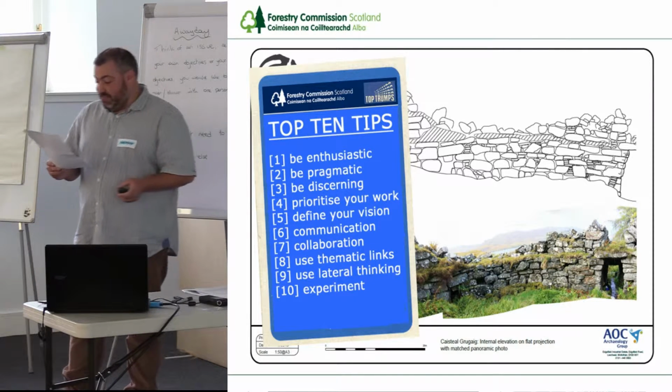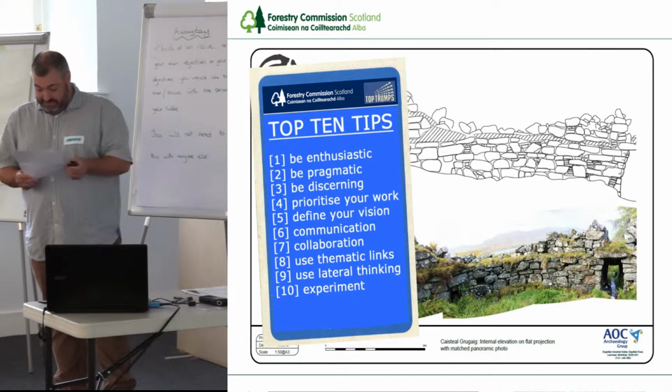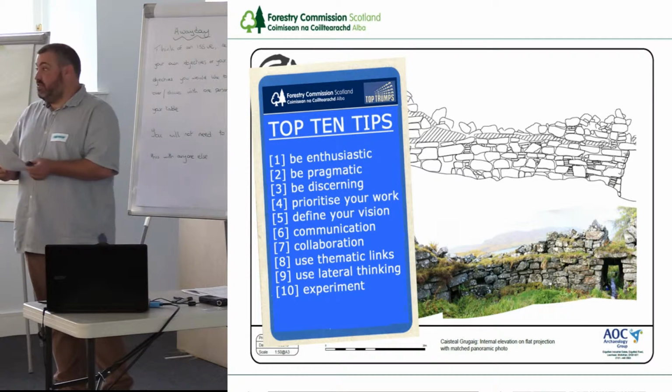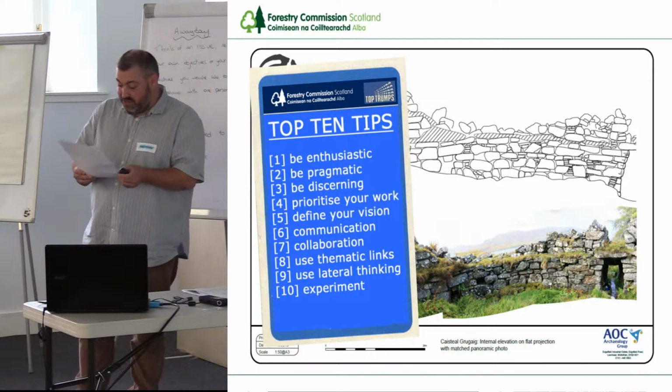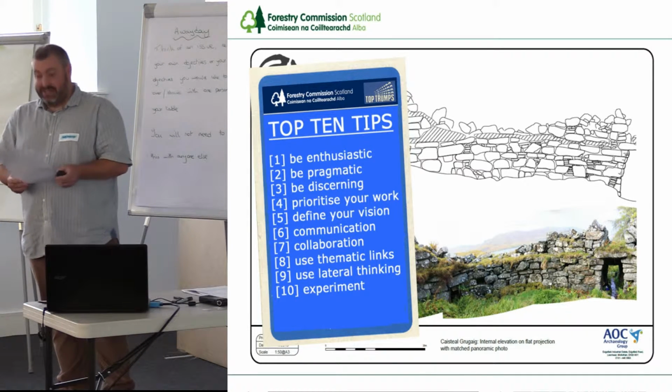It illustrates the importance of the next of my top 10 tips, which is to define your vision. Always try to define your aims and objectives and seek to communicate your vision and or guidance clearly and concisely.